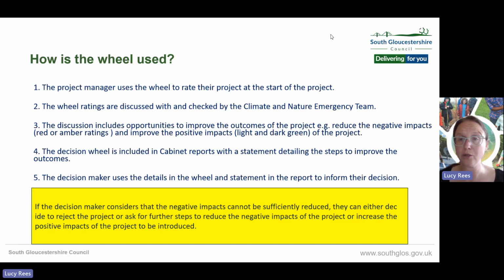So the wheel is to be used for all decisions going for a cabinet or full council decision, or for projects seeking external funding that are over 100,000. Now, the decision maker uses the details in the wheel and the statement in the report to inform their decisions. And if the decision maker considers that the negative impacts cannot be sufficiently reduced, they can either decide to reject the project or to ask for further steps to be introduced to reduce those negative impacts or to increase the positive impacts of the project.